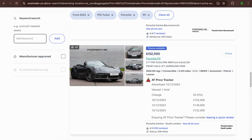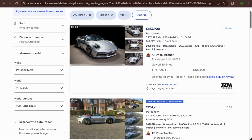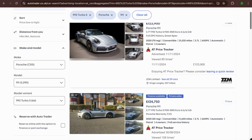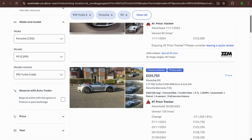Next, what we will do now is take a look at the 992 Turbo S market. So these cars, as mentioned, a lot more common, around 3 times the number listed on Auto Trader. And in general, just like the turbo, the 992 Turbo S cabs seem to have dropped more. The two cheapest are cabs, around £125,000.